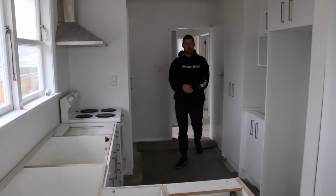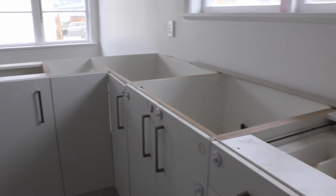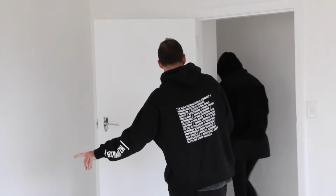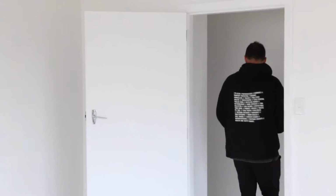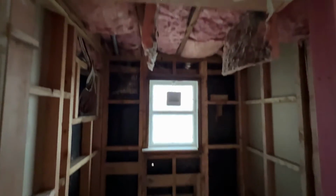Stone bench top getting installed tomorrow. A stone bench top will elevate the house into the 21st century and make it a little bit more durable, which meets our clients' needs of putting tenants in here. So we've got carpet going down, and then we're going to install curtains, and this house is done.